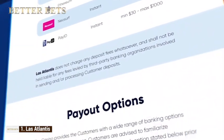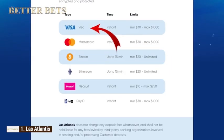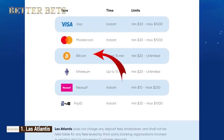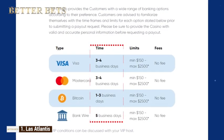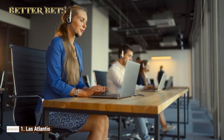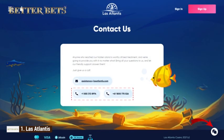Speaking of payment methods, the ones available in Los Atlantis include both fiat currency options such as Visa, MasterCard, NeoSurf, and PayID, and cryptocurrency methods like Bitcoin and Ethereum. Your deposits go through in up to 15 minutes, whereas you need to allow between 1 and 5 days for withdrawals, depending on the payment provider you go with. You won't be left hanging, as the 24/7 customer support is available via phone, email, and live chat.